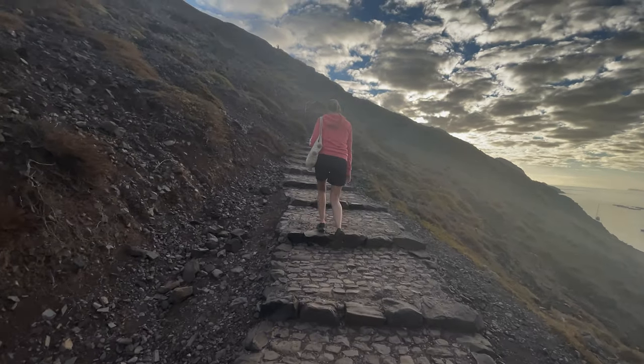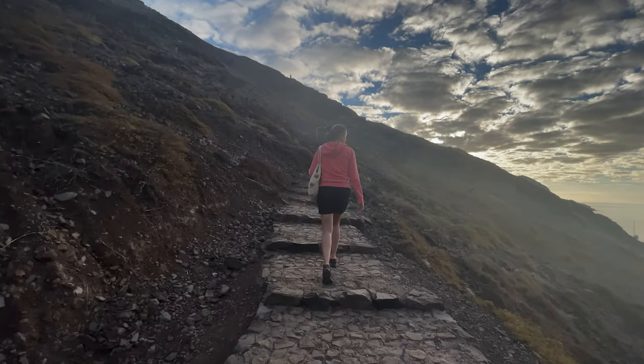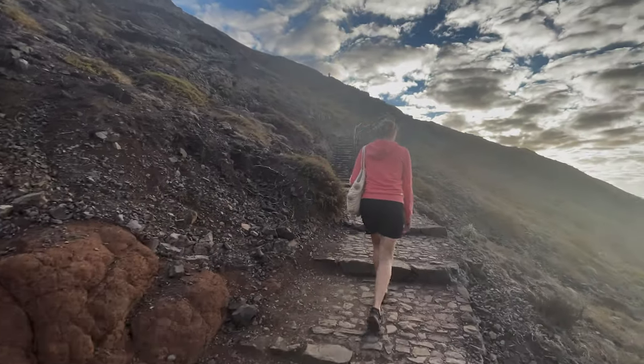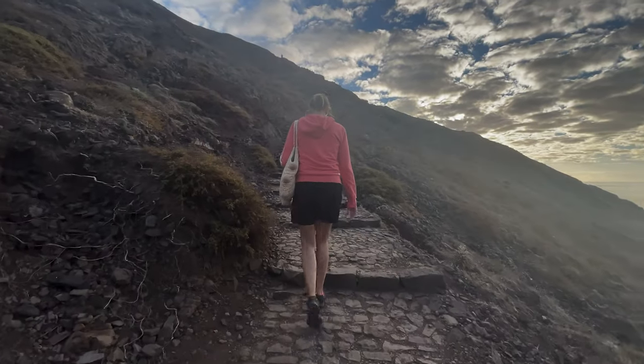So Lotte and I are currently at Ponta de São Lourenço. That's the most east point of Madeira. Has really nice views.